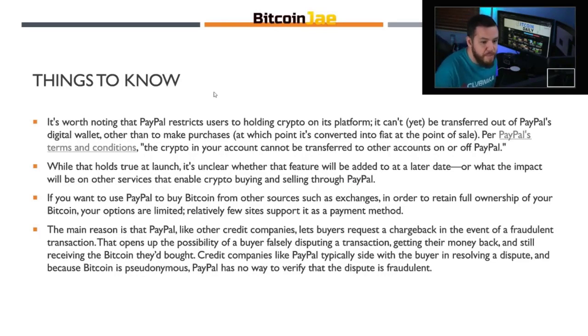It's worth noting that PayPal restricts users to holding crypto on its platform. That means it can't yet be transferred out of PayPal's digital wallet other than to make purchases, at which point it's converted into fiat at the point of sale. Per PayPal's terms and conditions, the crypto in your account cannot be transferred to other accounts on or off PayPal. So that's very important to know. Any Bitcoin that you buy on PayPal will remain in PayPal. You cannot transfer your Bitcoin out of PayPal into a different wallet.